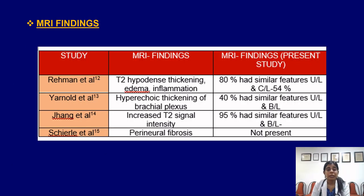There are different studies which suggest that there is T2 hypodensity, thickening, edema, inflammation, hyperechoic thickening of the brachial plexus, and perineural fibrosis, and these all suggest brachial plexopathy. So we were surprised to see that around 80% of the patients had similar findings. Only perineural fibrosis was one finding which was not found in any patient. For this, it could manifest later, or a larger sample size might be needed.